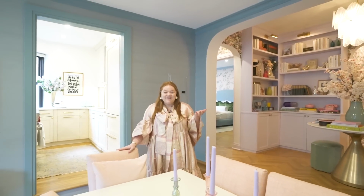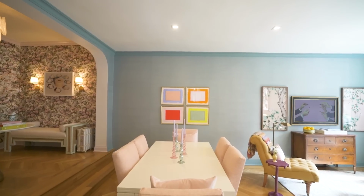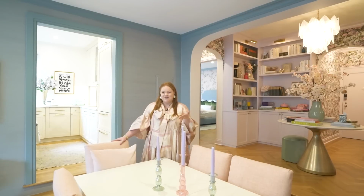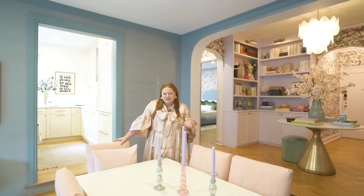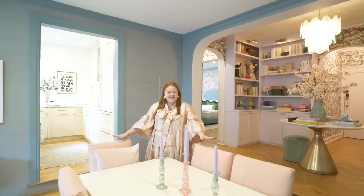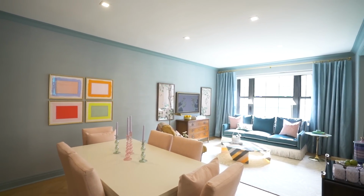So I have never in my adult life had a dining room table. So this is my first one, and I have had countless dinner parties, having my friends over, eating takeout on china. It's all the things, and having just candlesticks and a place for my friends to sit down.